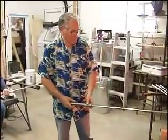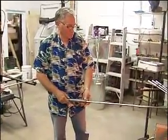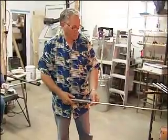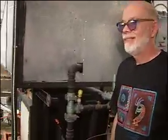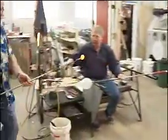Right. And how many pieces offered here in the shop are made by more than one glass blower? More than half, I'd say. Really? Oh yeah. Some glass blowers really like to work alone. Some people require working in teams. Some do both. And what do you prefer? I think I prefer team blowing, partly because it's more sociable.